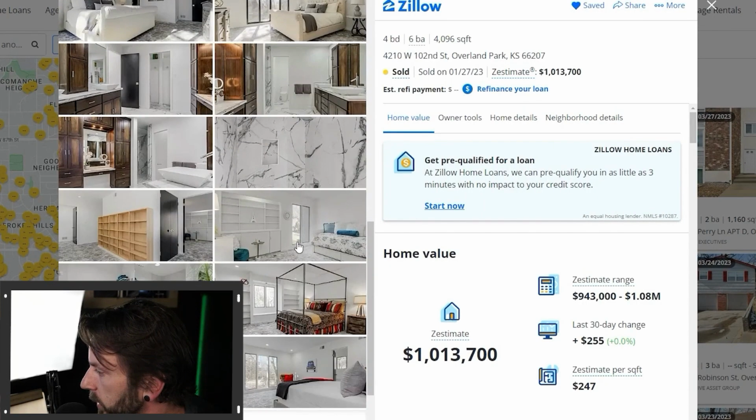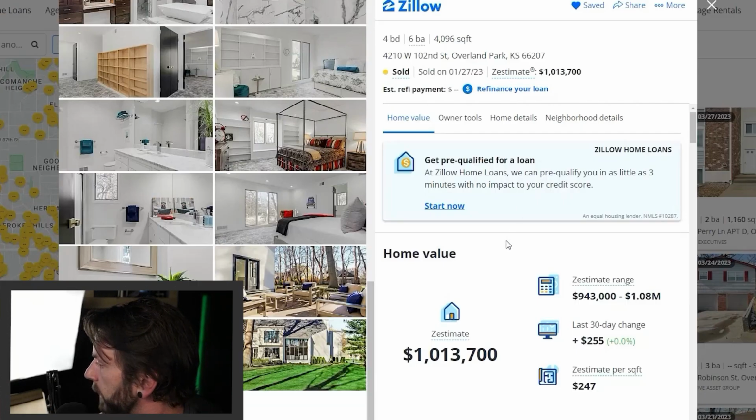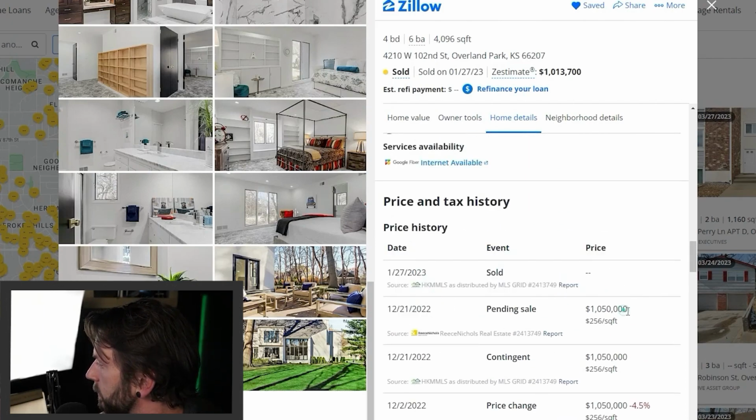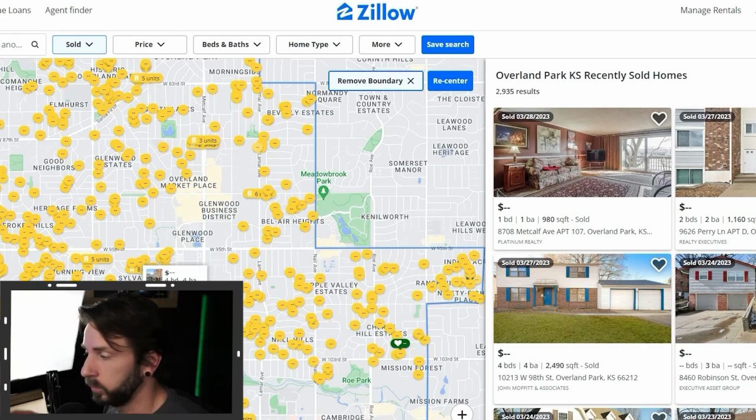Geez Louise, I would love it. But yeah, great property, huge lot, big backyard. Again, on the market back in December at just over $1 million. So that should hopefully give you an idea of what's available currently in Overland Park and what different price points will get you into certain parts of Northern Overland Park.